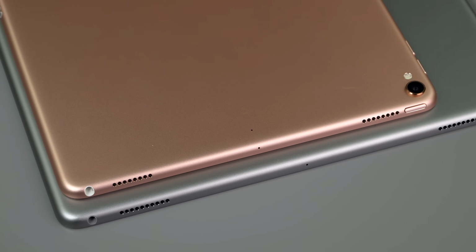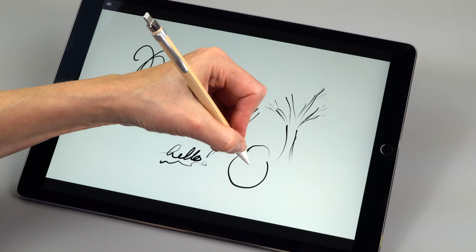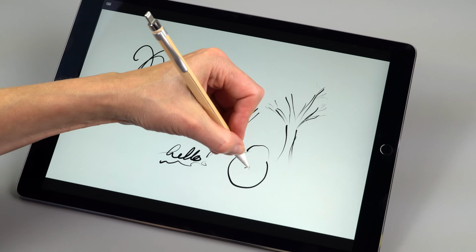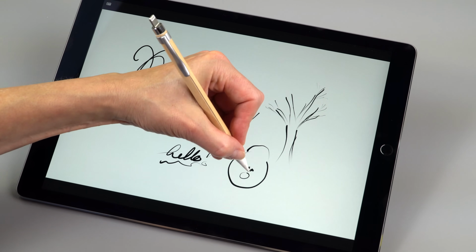I think probably most people are going to go with the 10.5 inch just because it's smaller, it's easier to carry around, it's easier to hold, that sort of thing. It's just a smaller size. For those of you who don't need the laptop replacement aspect to really feel full-fledged big screen, and you're not doing art. If you're doing art, yeah, wow, big screens, yeah.